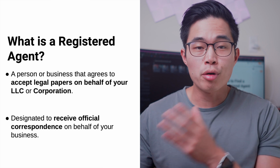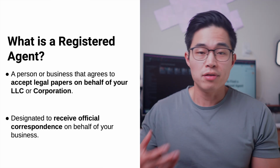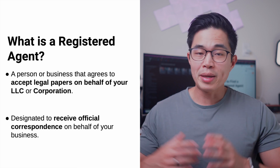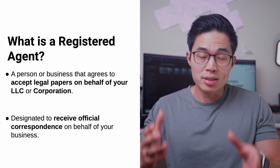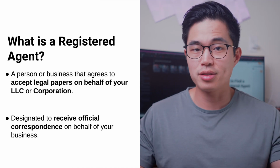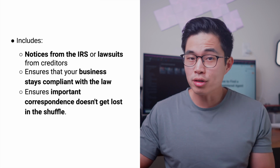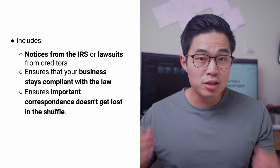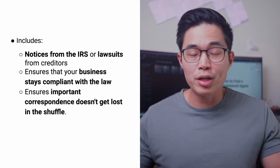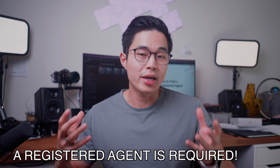A registered agent is a person or a business that agrees to accept legal documents on behalf of your LLC or corporation. So it's basically a person or a business that you designate to receive official correspondence on behalf of your business. This is going to include things like notices from the IRS and lawsuits from creditors. The reason you need a registered agent is because they need a way to contact you as the business. So that's why it's required when you form your corporation or LLC to have that registered agent on file.